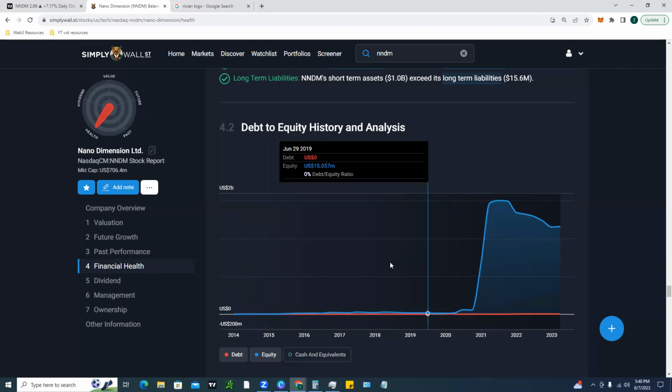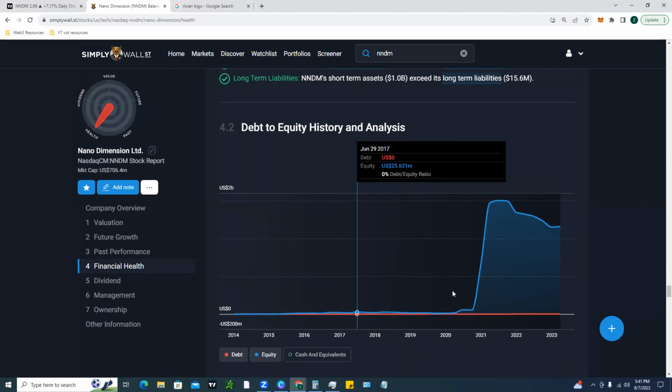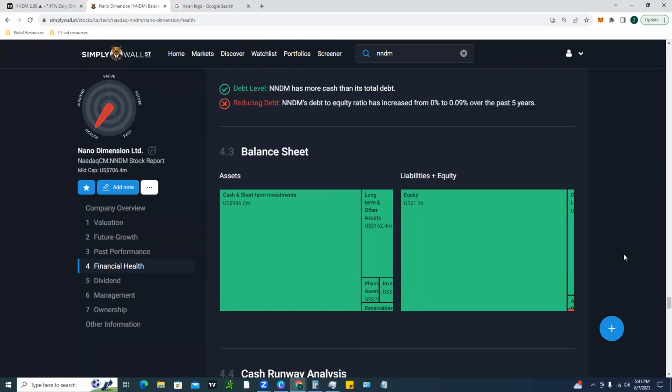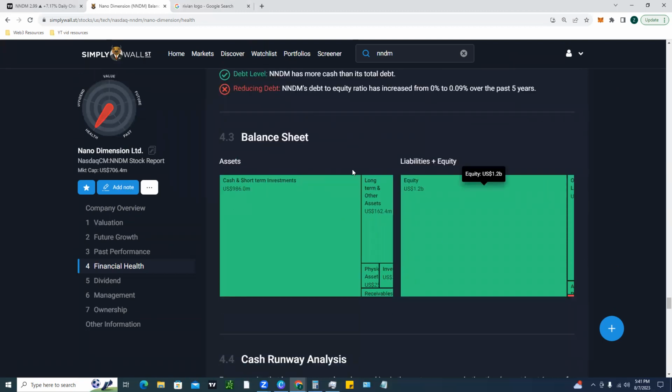You can see their debt to equity history and analysis. As I mentioned, it's been zero for a very long time. And you can see here, it has gone up just a little bit, but it's only gone up to 0.1%, that 0.09% that we've been talking about. Again, the balance sheet looks really, really good here.